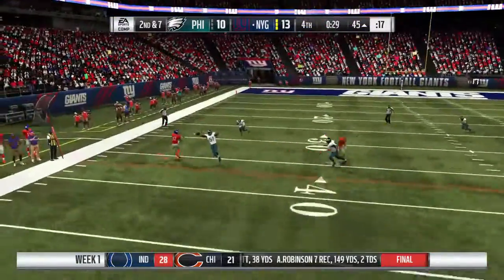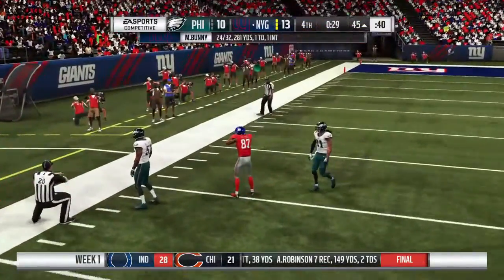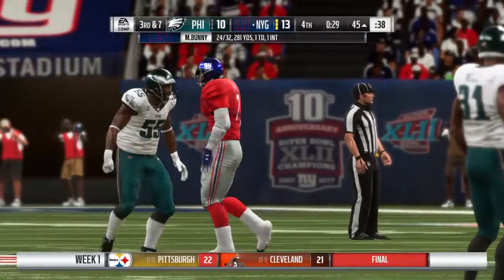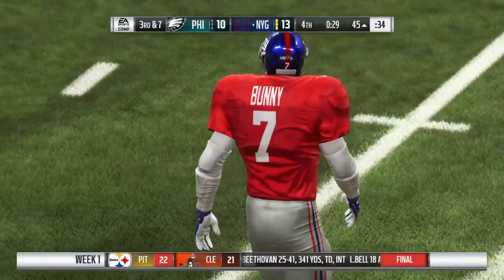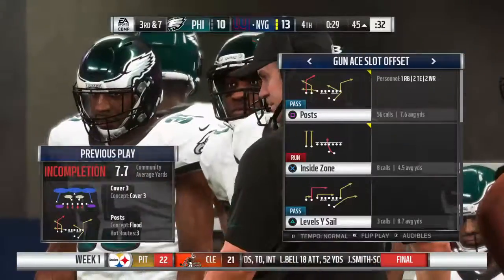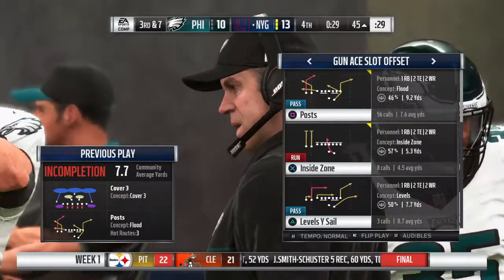Now back to throw. And his throw is going to be incomplete. They were trying to get it there to Sterling Shepard. 3rd down here. Let's give some credit to the defensive guys on that play. Able to bat that one away. Sure looked like they were trying to hit the corner route.